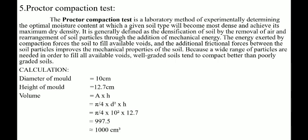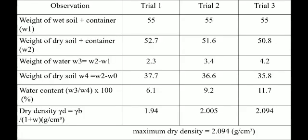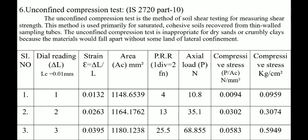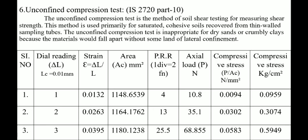And unconfined compression test. The unconfined compression test is the method of soil shear testing for measuring shear strength. This method is used primarily for saturated cohesive soil recovered from thin-walled sampling tubes. The unconfined compression test is inappropriate for dry sands or crumbly clays because the materials would fall apart without some kind of lateral confinement.